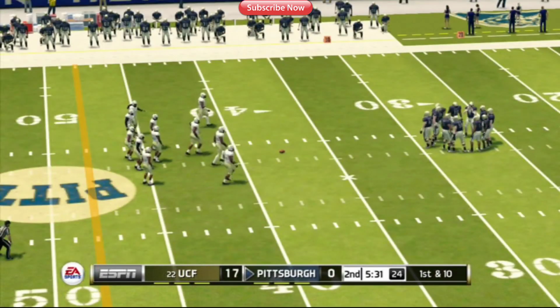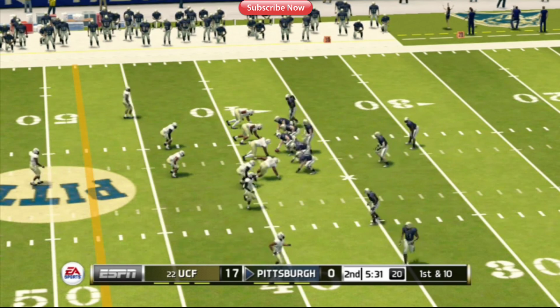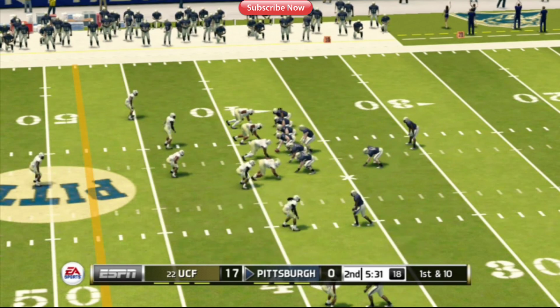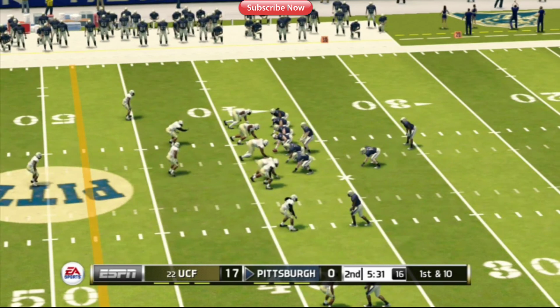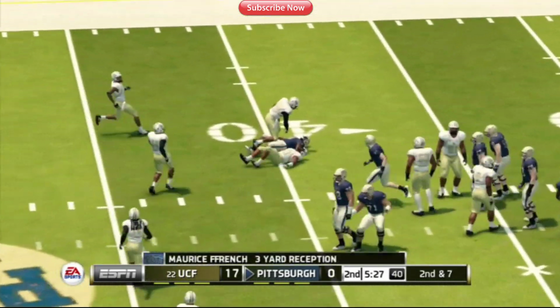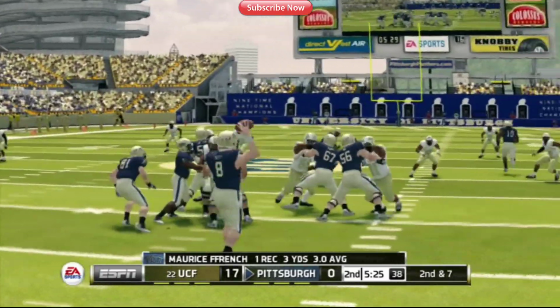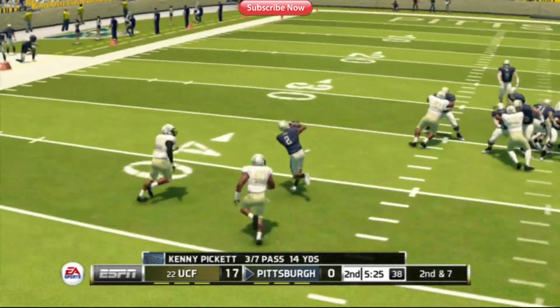Things are on the verge of getting out of hand before we even hit the half. These next few drives are going to go a long way in determining what kind of game this will end up being. Let's see if this coaching staff sticks with the short passing game, or if they decide to open it up a bit more. That'll make it second and 7.